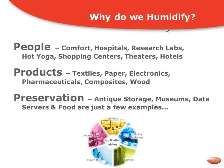We also humidify for products, specifically for manufacturing, industrial products, composites, things like that, and also for preservation, which makes sense if you think about museums and antique storage, not letting too low or too high humidity degrade some of those products and some of those things that we're trying to preserve for generations and generations. So there's a lot of different reasons that we want to humidify.